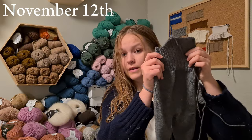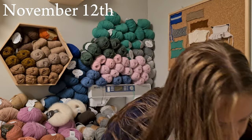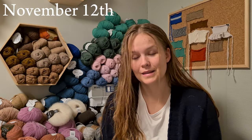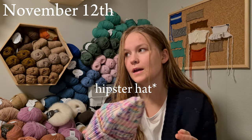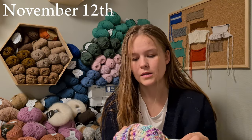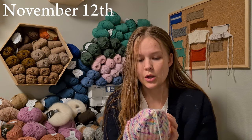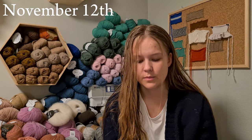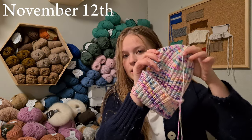As you've seen, I finished the Willums, and there's nothing more to say about those, really. They're finished, they're fine. And I finished my weekend hat, and I did wear it yesterday outside, and I haven't weaved in any ends. I just wanted to wear it first to see how I felt wearing it over a longer period of time, and I've decided that I'm going to keep it as is.